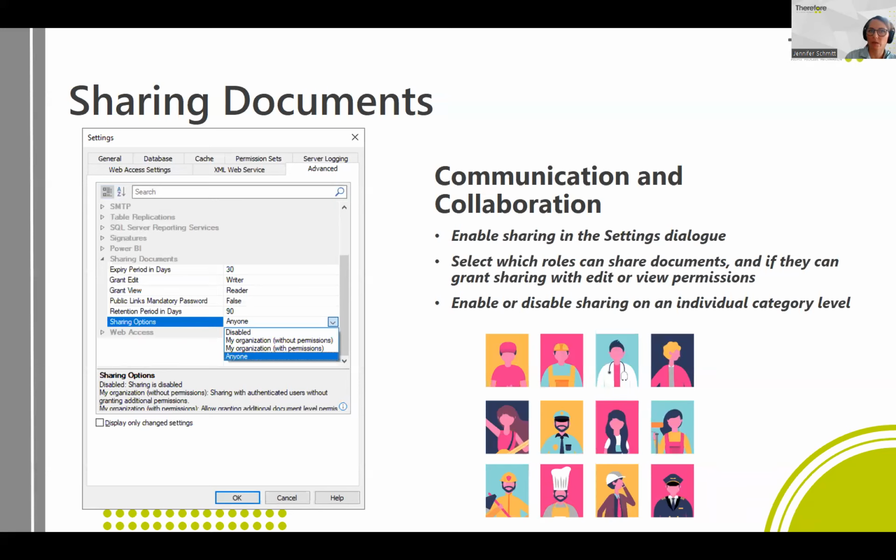So in previous versions, export was the ability to open up a document in the navigator and export it, meaning export it out of the Therefore system as a PDF file, for example, and then email it to someone. Because that is already very similar to sharing documents minus the traceability. Our development team said if someone previously had export permissions, they should also have sharing permissions.